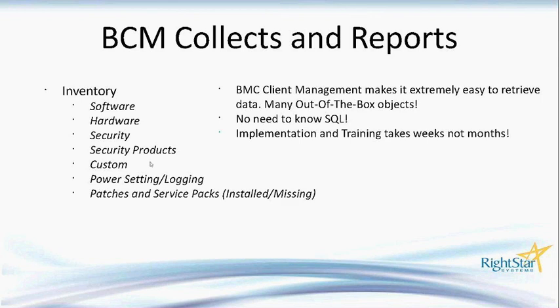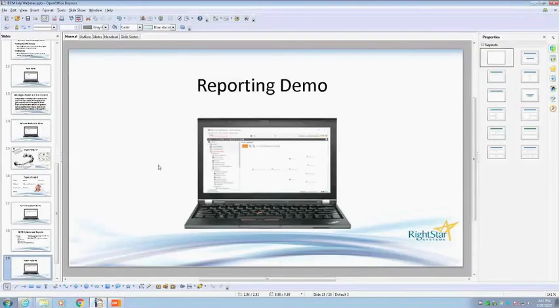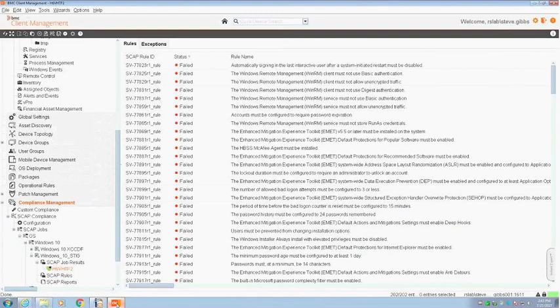Power settings and logging, I can see exactly when the log-offs, log-ons, computer restarts were for any device. I can look at patches and service packs, what's installed, what's missing. But the really key part is, ever since I've been working with this product, it's been great because I hear so many times war stories about the data's in the application, but I can't get it out. Well, the goal here is to be able to get the data out. What really is out there? What do you need? So what I want to do is quickly show you how our reporting piece works. And I'm at 2:43, so I'm still good.